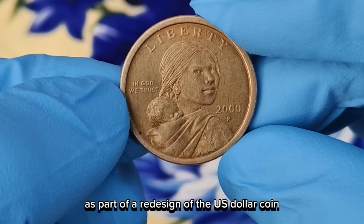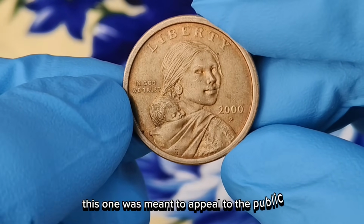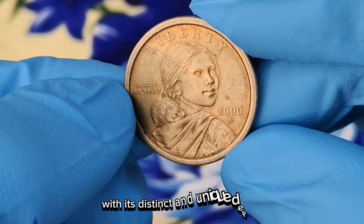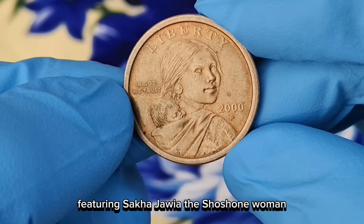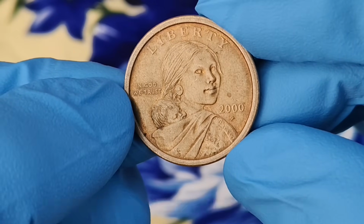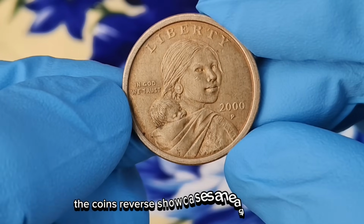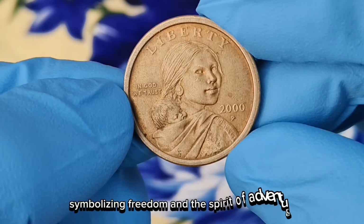US dollar coin. Unlike previous dollar coins, this one was meant to appeal to the public with its distinct and unique design, featuring Sacagawea, the Shoshone woman who played a pivotal role in the Lewis and Clark expedition. The coin's reverse showcases an eagle in flight, symbolizing freedom and the spirit of adventure.